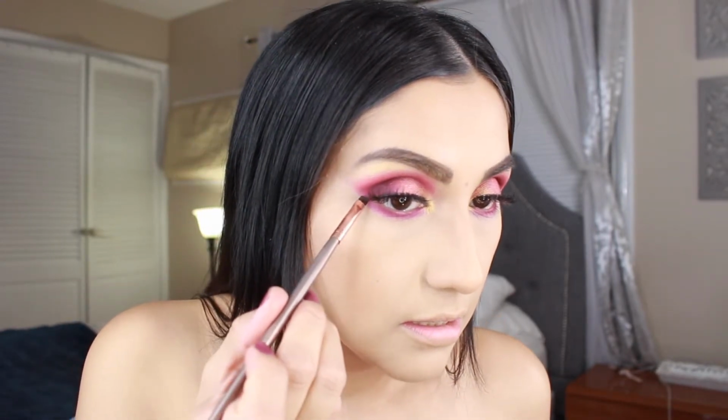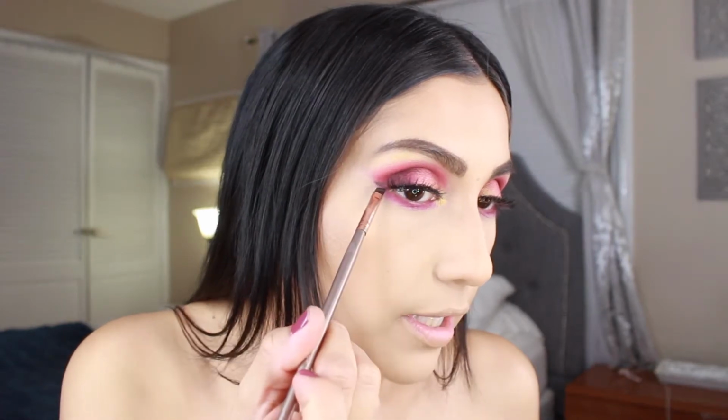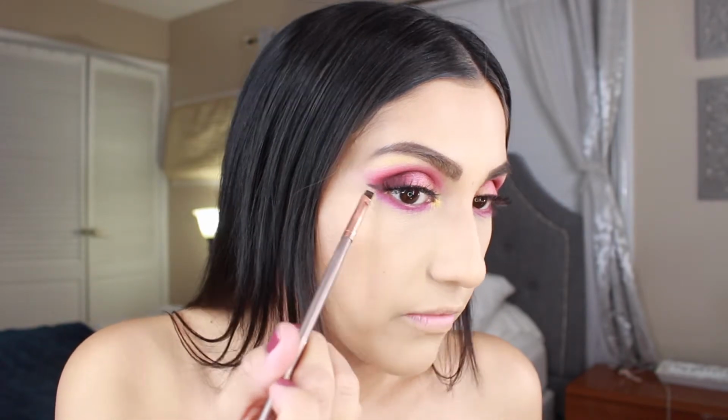I'm gonna try to grab a little bit of this, I don't even know what this is. It's like a brown shade. So this is a cool brown, and I'm grabbing it on an angle brush like this. And I'm just going to apply that as kind of like a wing, so it's just extending the look of the eye, just like that.